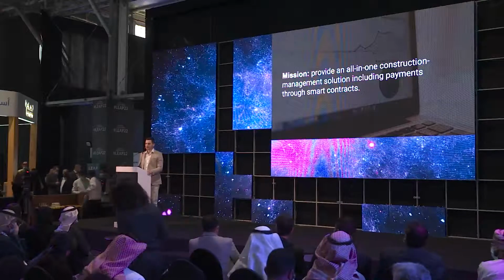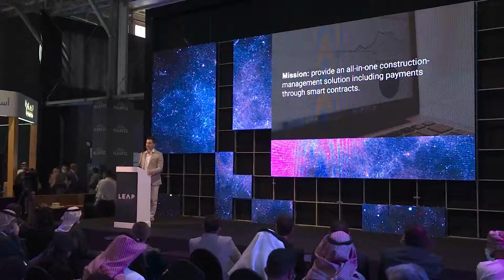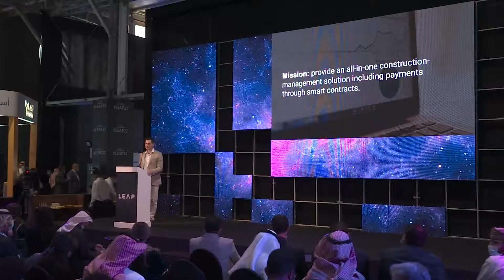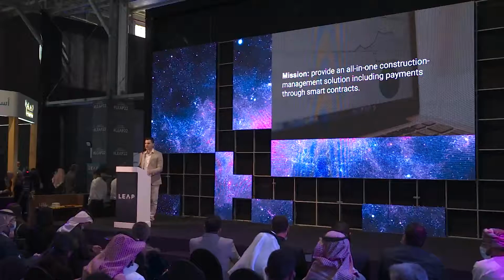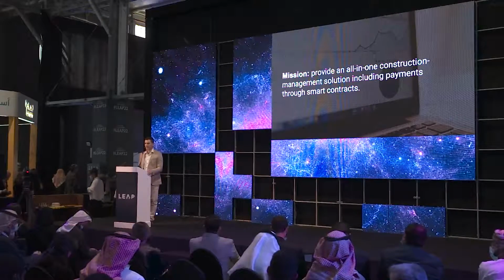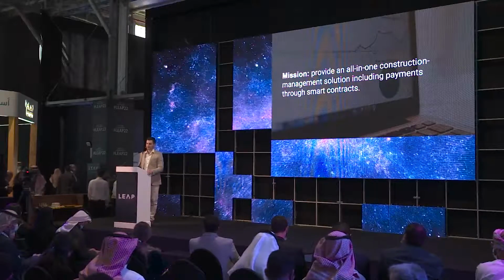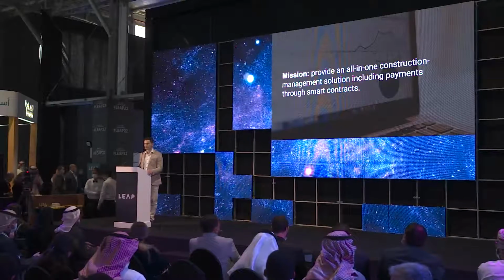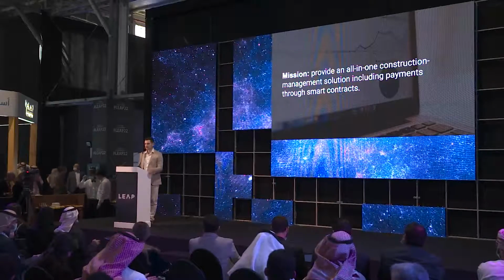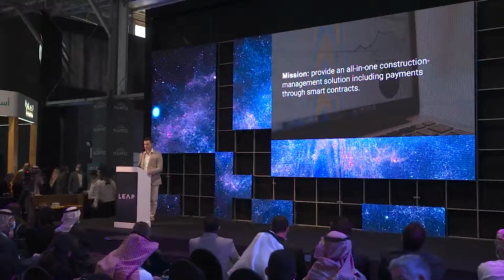My construction company solved this problem using the BSV blockchain. We have issued a token on the BSV blockchain, and with this token, we offer our customers a 10% discount if they decide to pay the money using this token. It's called Stabilwerk token, Stabilwerk Bau credits, and it runs on the BSV blockchain.